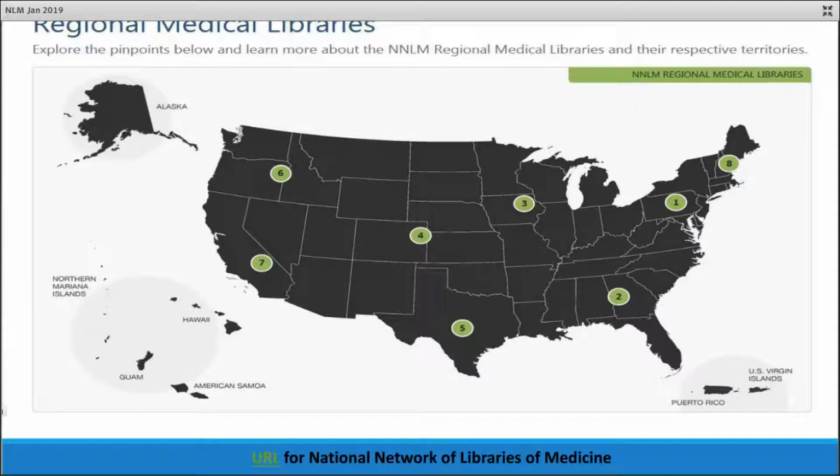The mission of the National Network Libraries of Medicine is to advance the progress of medicine and improve the public health by providing all U.S. health professionals with equal access to biomedical information and improving the public's access to information to enable them to make informed decisions about their health. And I do apologize, I have a cold. I just started yesterday, and so I'm a little nasally.